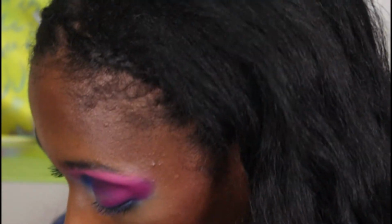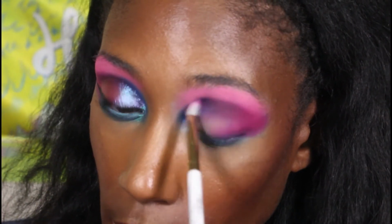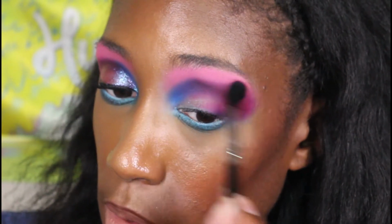It's looking good. Take the purple one and just blend. We didn't add anything extra, just blend it together so again they can transition into each other the same way I did with the pink.